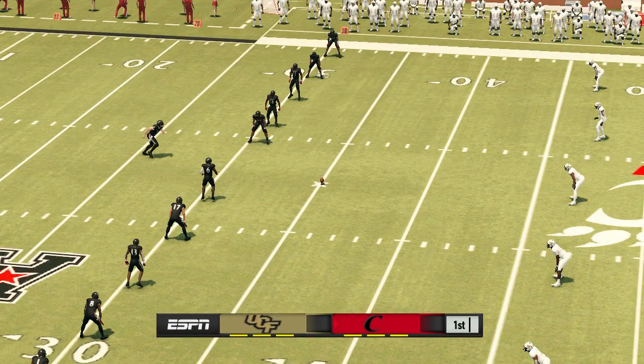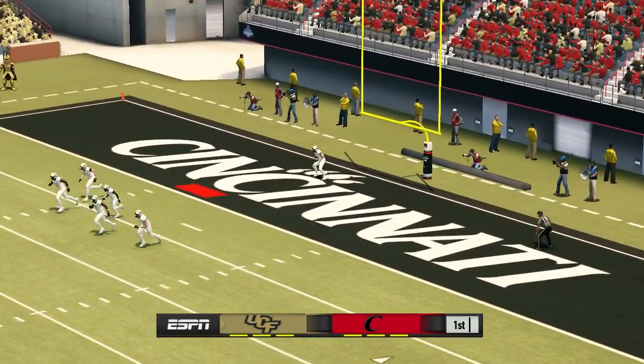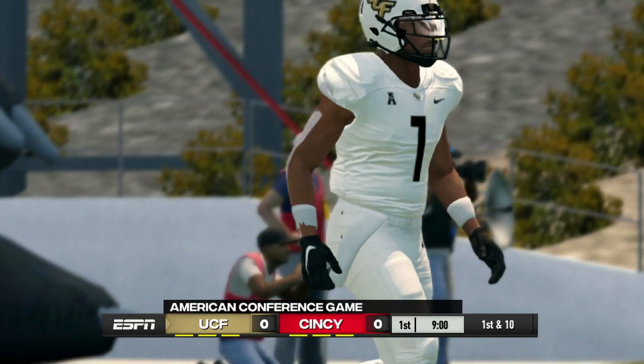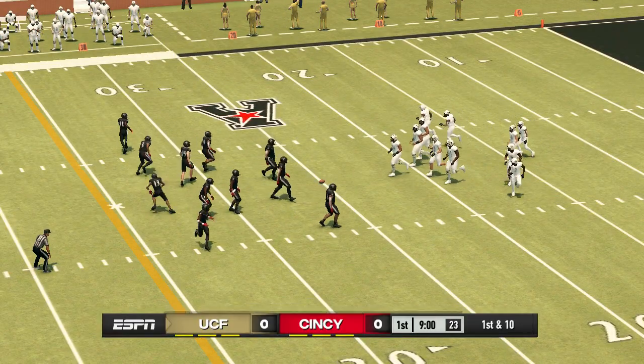Fletcher is on the field to kick this one off, and everyone in the stadium is ready for this game to get started. And it goes into the end zone, down for a touchback. So let's see what the offense can do as they come out onto the field.